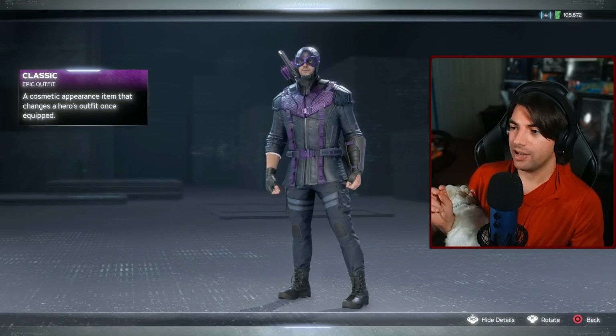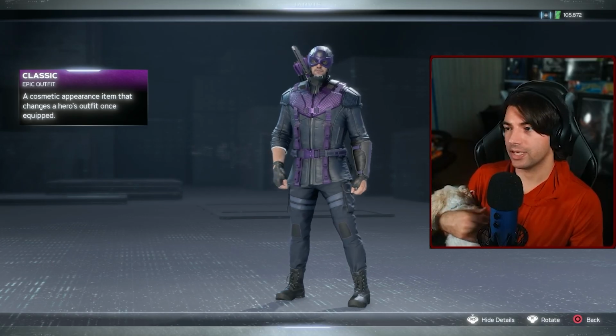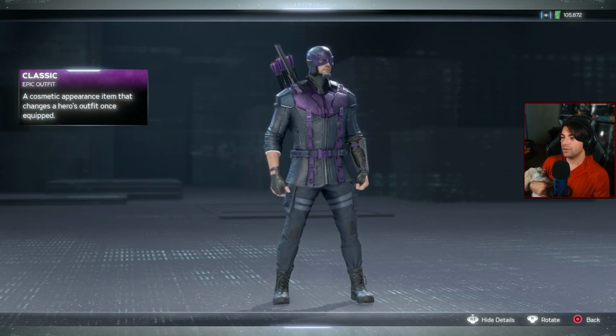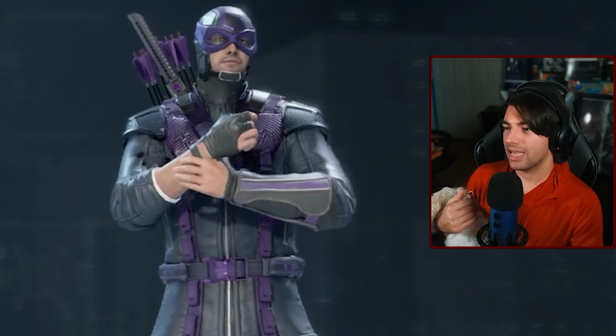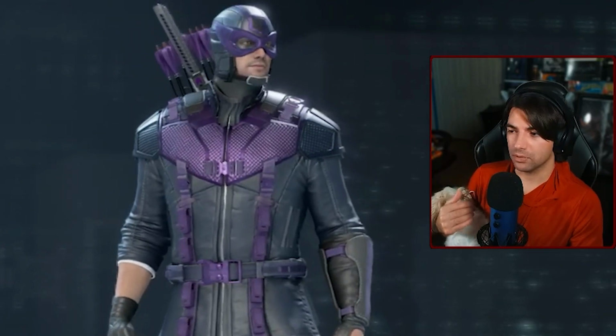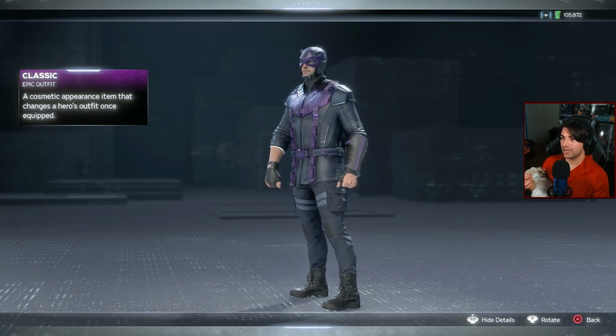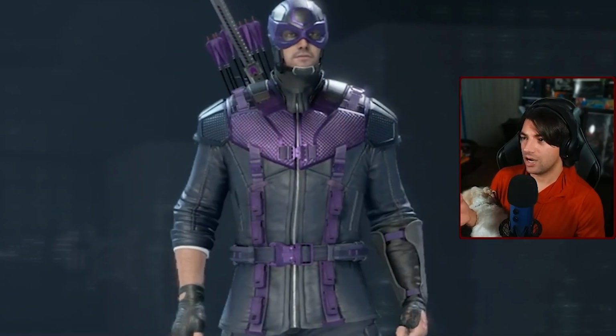Classic. So this is Hawkeye's classic outfit for his superhero suit, but in this game. I think that it looks really good. I don't know if his base color is black, grayish, or like a really dark blue. Like, I think it's more of a blue. The purple works really well because it's very minimalistic, and again, it's Hawkeye. You can see that it's Hawkeye because of the purple.